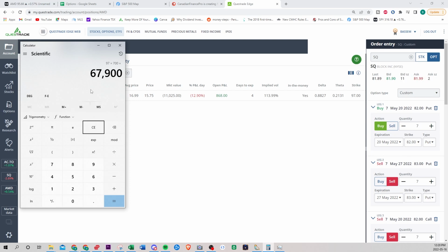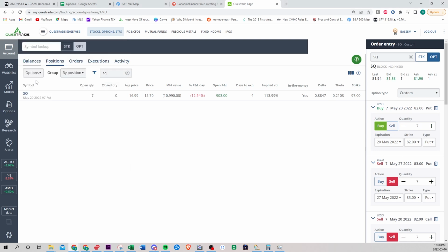What I'm going to try to do is roll it down $2 if I can, slowly reducing. So if I go 95 times 700, and then 93 times 700, every week, hopefully I can bring my cost basis down, and then hopefully Square will stop decreasing. I can meet it in the middle, accept shares, and make some money.